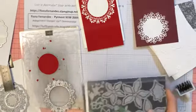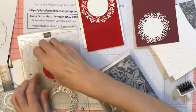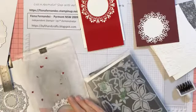Hi Amy. I'm just playing. We're just playing here. Everybody else, I don't know what everyone else is doing. Some of them are playing with stamps and cards.